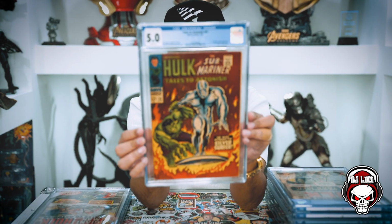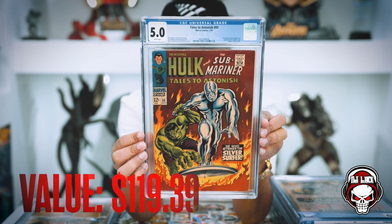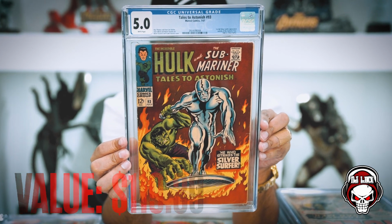Next up, we have Tales to Astonish number 93 from 1967. This is the first full Silver Surfer appearance outside of the Fantastic Four, and I believe this is the Silver Surfer's 4th appearance, and this is one of my favorite covers of all time. Two of my favorite characters there, front and center. This is absolutely fantastic. The assigned value to this is $119.39.